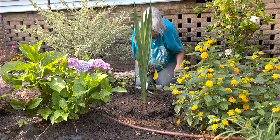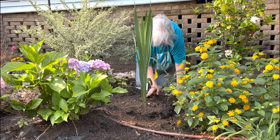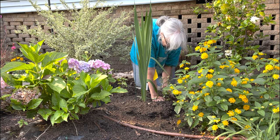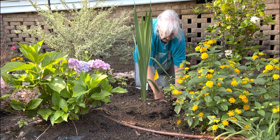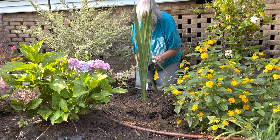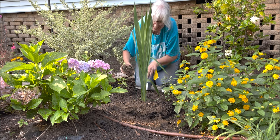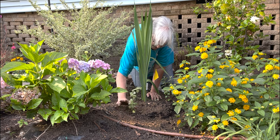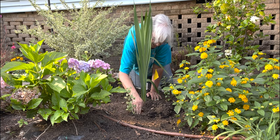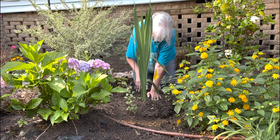Oh, there we go. I have some other mums in the garden bed, but none on this area, so I thought, oh, it'd be nice to have some back here. And I've always been told that you pinch back mums until the 4th of July, and then they will bloom in the fall. So we decided to let ours bloom a little early, and then we're going to pinch them back again on the 4th of July and see how they do. But I think they should do okay, because everything was ready to bloom by May. I was so surprised.